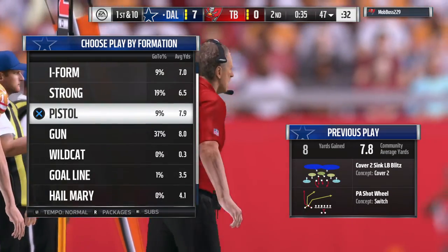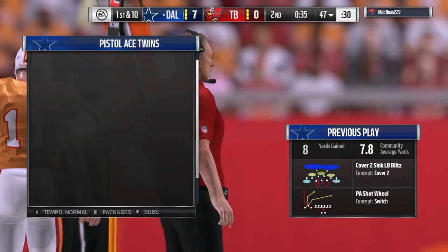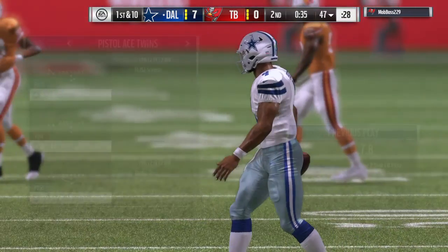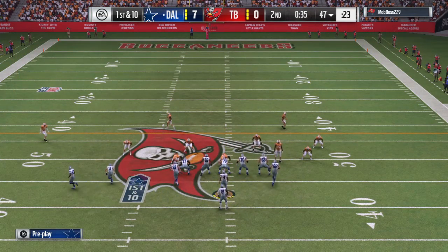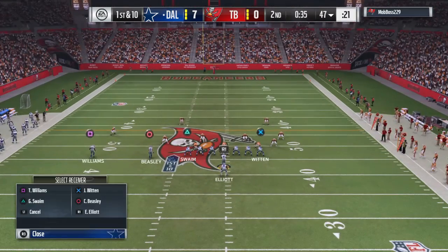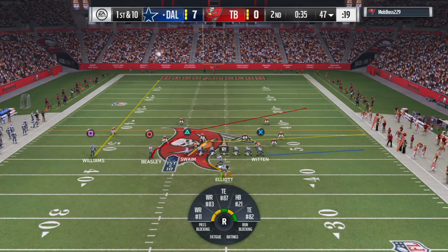That was an excellent job of recognizing the situation. His first read wasn't there. Heck, his second read wasn't there. But he bought himself a little extra time scrambling out of the pocket, got to the sticks, and picked up the first down. Come on, let's go!